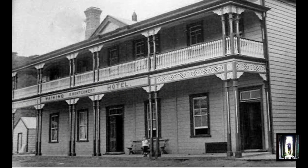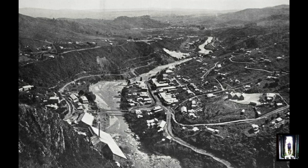So they'll have a look. Here's a picture of the current structure that was placed here in 1926 after a fire. And here is the aerial shot of the town taken in the early 1900s. Here's an aerial shot from 1981 when the town flooded and caused grave damage.